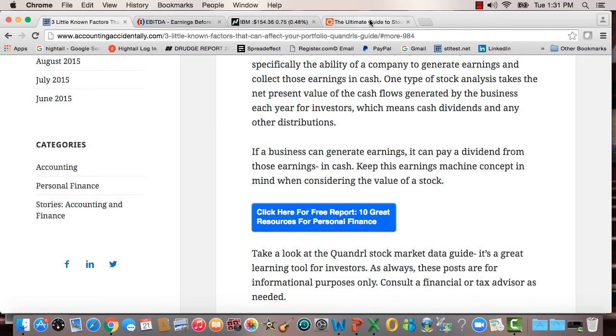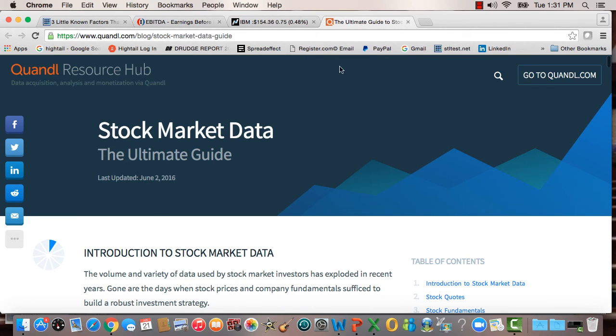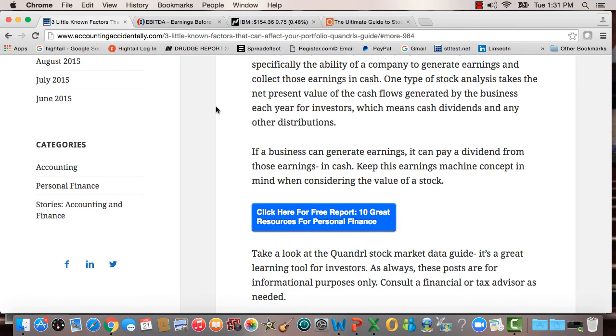So I do recommend this Quandrel stock guide. It's out on the quandrel.com site. You can see a link on their site. You can also see a link right here, and I think that's very valuable to investors.